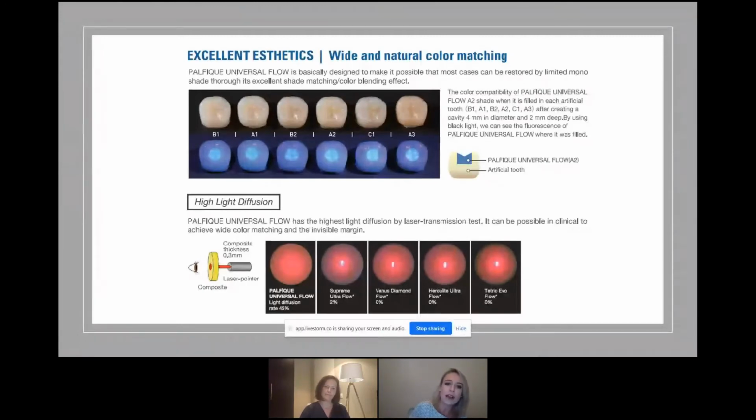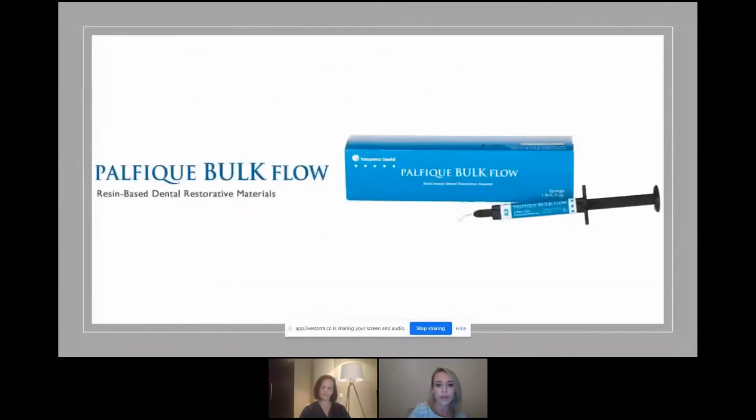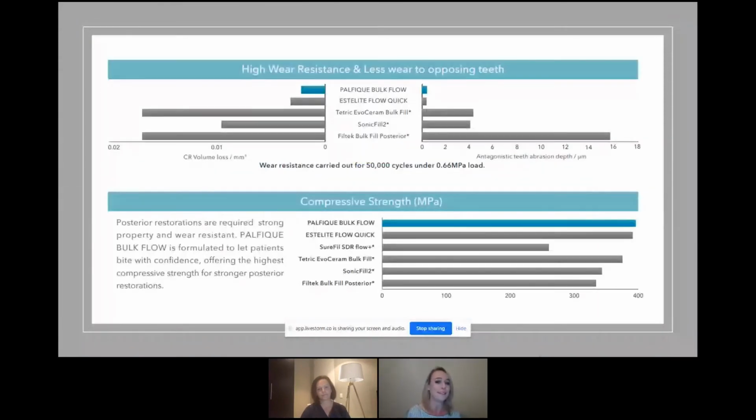So A2, A3, maybe A1 will cover most of your shades that come through your door. Then just on the Polfik bulk fill, this is the bulk fill flowable. Also very, very well priced. I'll show you guys just now. Also very good wear, high compressive strength, just over 400 megapascal.